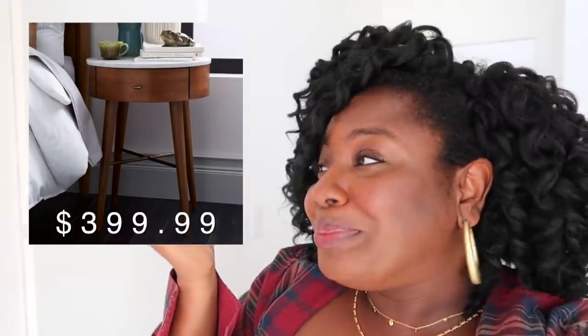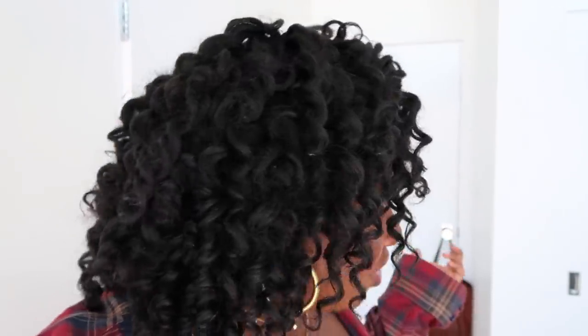I'm gonna show you how much the original was from West Elm. No, it is a no for you. And then I found this one for significantly cheaper. And then lastly, oh, my rug for my bedroom came, so we're gonna be laying it down.